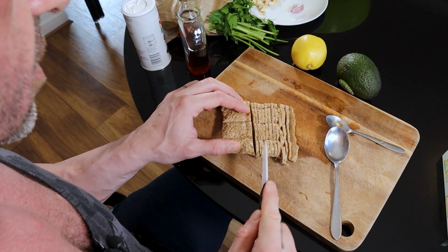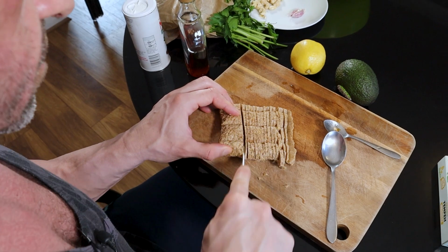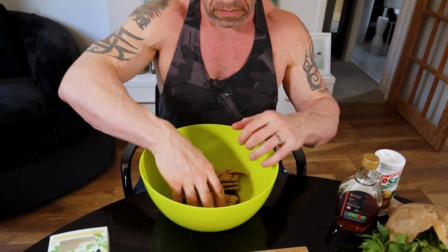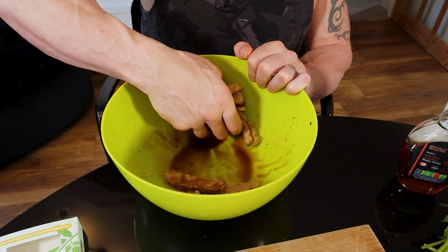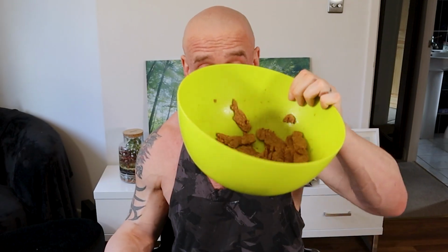I'm cutting it quite thin because we're going to cook this up and then crumble it into little bits. So in it goes, and we're just going to give that a good coating. Doesn't matter if it breaks up a little bit, obviously. We'll put this to one side, let that all soak in while we make the dressing.